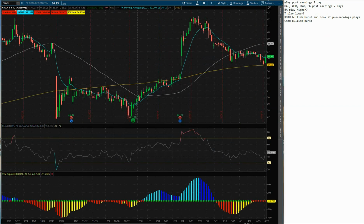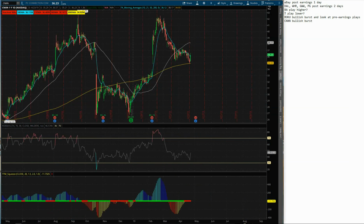Technical open crosses up through the 10. RSI is below 70, and the 50 is above the stock price. Make sure this is legit. And then the 200. Okay.